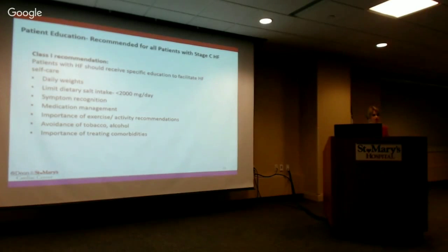Certainly, we know that if they're having large amounts of salt, they're not going to respond to their diuretics as well. The ability for patients to recognize their symptoms and to call if they need help. The ability to manage their medications. The importance of exercise. In the last couple of years, Medicare now covers cardiac rehab for people that have systolic heart failure. They have to have an EF of less than or equal to 35%, and they have to have been on medical therapy for at least 6 weeks.